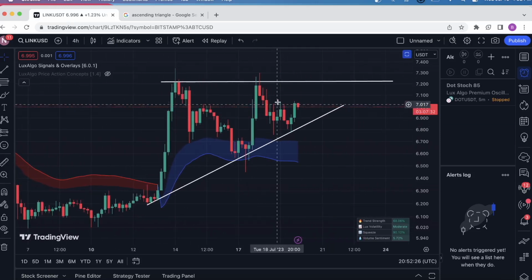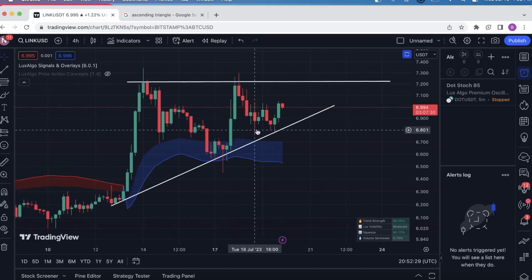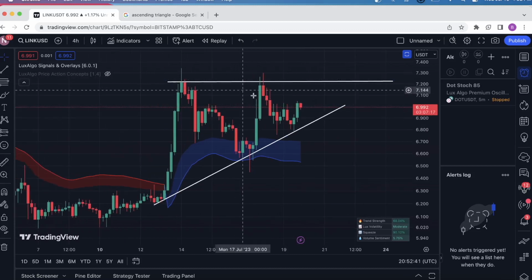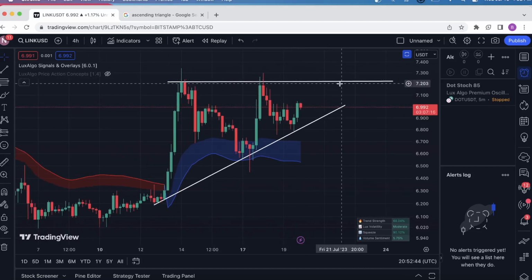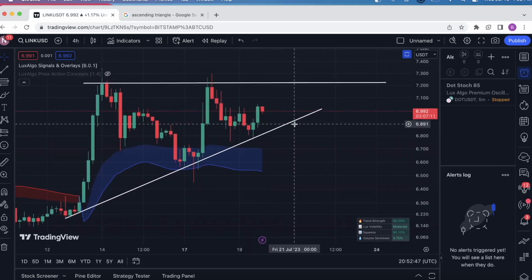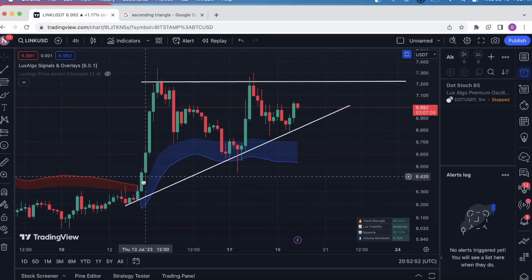So now that you've identified this price structure, you can use this for your entries for longs or shorts. If the price comes up to it again, maybe you want to enter a short, and if it comes back down to test the trend line, maybe you want to look for a long. Now, bear in mind that the more often you hit this upper resistance line, the more likely it is to break.